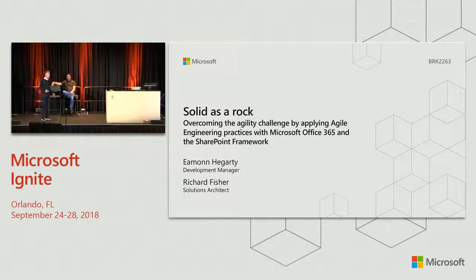But hopefully, myself and Rich will give you some information on our journey to SharePoint Online. Just a bit of a warning. This journey starts non-technical, but then builds the bit of technical stuff towards the end. So stick with us if you're interested in the technical stuff.